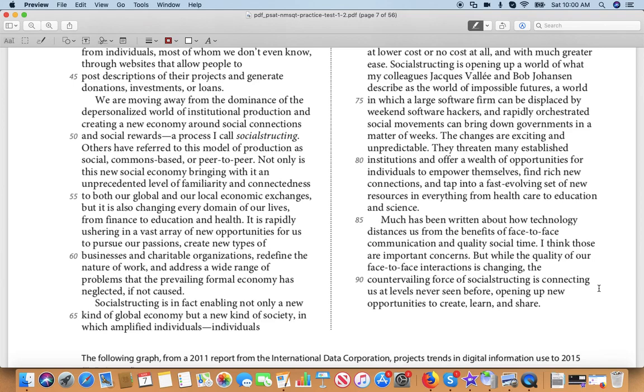Let's take it from line 57. It is rapidly ushering in a vast array of new opportunities for us to pursue our passions, create new types of businesses and charitable organizations, redefine the nature of work, and address a wide range of problems that the prevailing formal economy has neglected, if not caused.